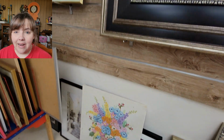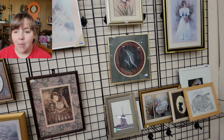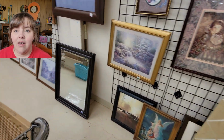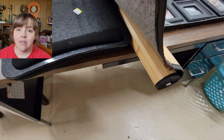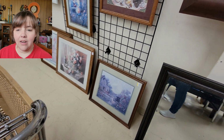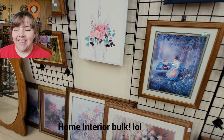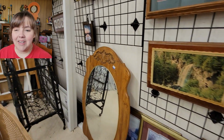I really liked these paintings. They were very springy. I kind of wish I would have picked them up, but then I probably wouldn't have hung them up. They have huge wall sections of artwork, in I think like 3 or 4 different walls in this little back area here. And then this is like the home interior wall. I remember selling most of those things when I sold home interior back in the day.